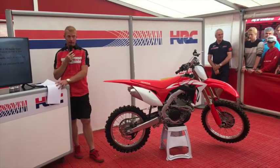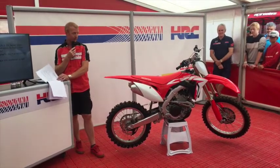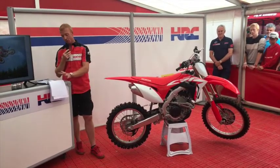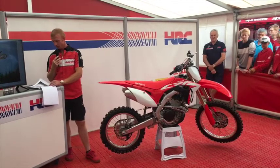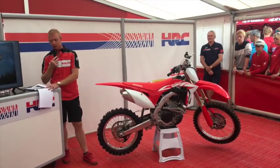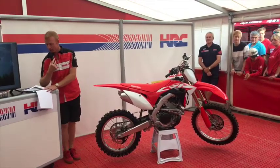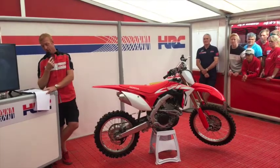So from the youth rider, from the hobby rider, the amateur guy, all the way through to our factory guys racing for World Championship points, we have the programmable ignition. On the chassis front, this is very much a revolution of the chassis over former models. This is the 7th generation that Honda have made for the 250R.